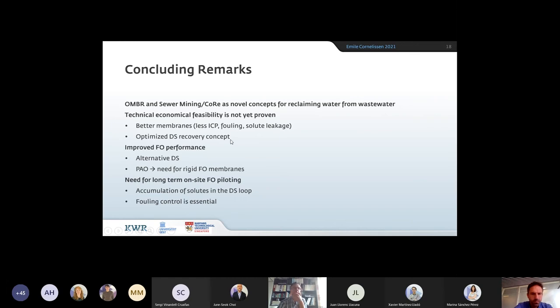I just showed what we did in core. Improved FO performance means either developing new membranes, but also looking at alternative draw solutions. The pressure-assisted osmosis track is interesting, but we feel there's a need for more rigid membranes. And there is still an ongoing wish in our community to get long-term on-site FO piloting and also to publish that work. I see lately that it's getting more and more out there. So this will bring FO closer to scale.